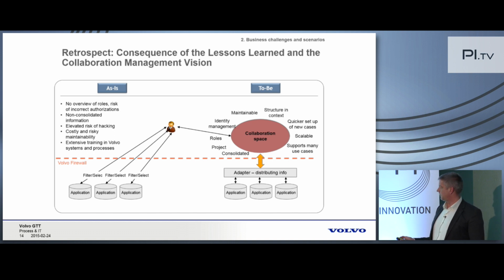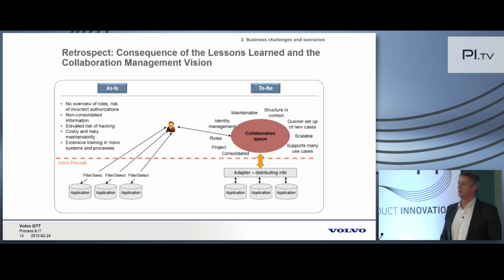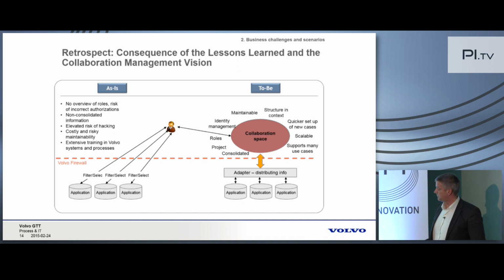What we imagined in terms of to-be was some kind of collaboration space which could connect to our internal service-oriented architecture, that could connect to our in-house applications through our PLM service bus. That would bring about a consolidated view on information and facilitate project management across entities. That would provide us support in structured role and identity management. That was maintainable. That could provide structure in context, regardless of what context. That could be quick to set up. That would be scalable, and that could support many use cases. Okay, so this is actually one of the sell-in pictures that we used at that time to get things started.